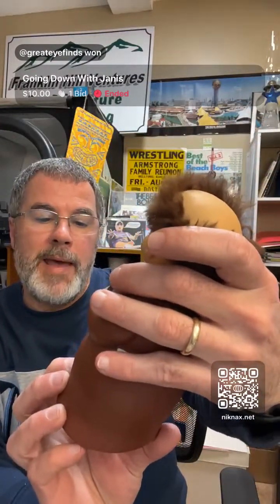And this is a Monk bank. It says, "This is my bank, thou shalt not steal." And it does have the stopper on the bottom. No marking. Well, oh, it says it's marked Japan on the bottom. So cool little Monk bank there.